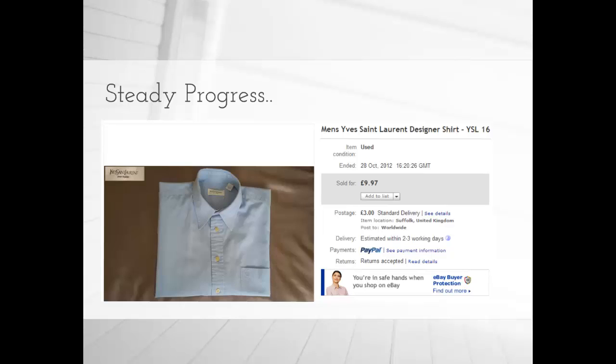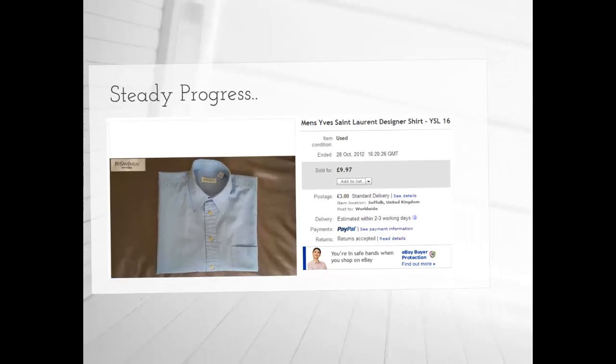So yeah, didn't make a fortune on this, made a few pounds, and learnt a bit as well to be more careful and to look carefully at the items. Now, I probably could have sold that for more, but I wanted to get it moving, and it sold. So happy days. I was happy with that.